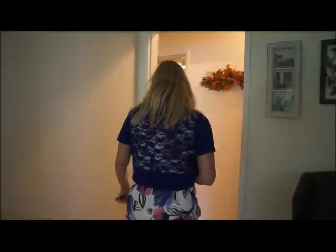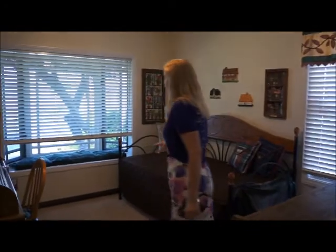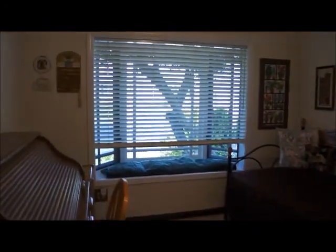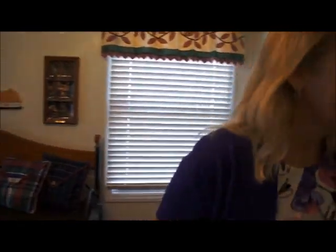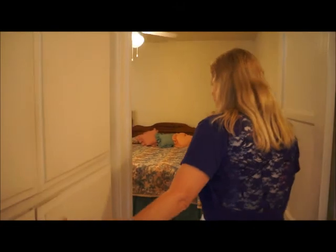You've got 2 bedrooms over here. This front bedroom is pretty roomy. And it's got a beautiful bay window that's really nice. Lots of ceiling fans in the home. You've got some linen storage here.